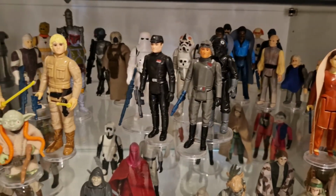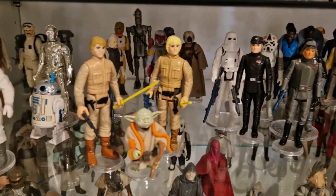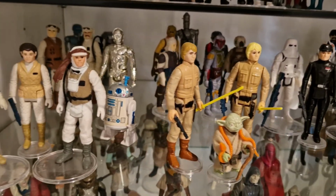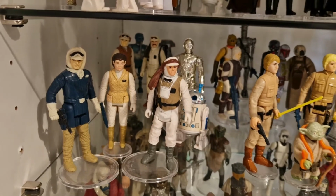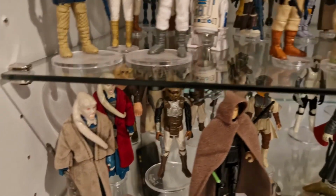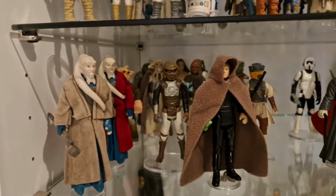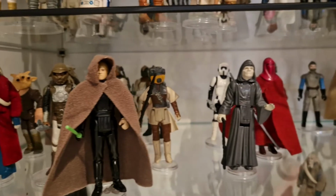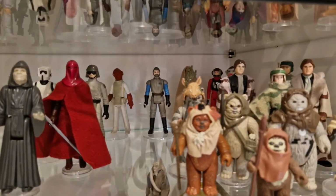So these are the only ones, well, I've got a few, but the rest of my 5 POA I've had to put back into storage because I didn't have the room to display them. But these were going to be displayed regardless. I mean, I just think these are absolutely fantastic. There was no way I wasn't going to be displaying this lot. No way.